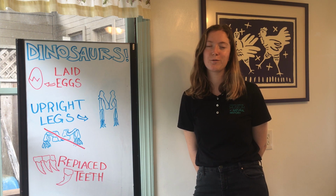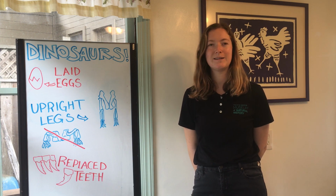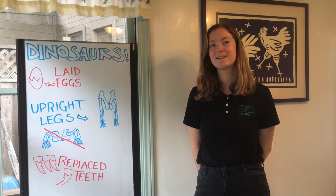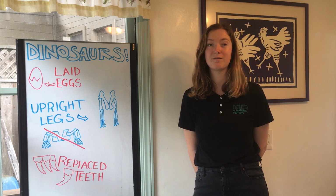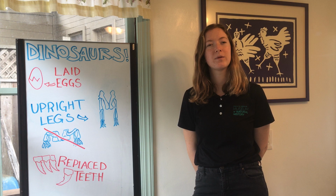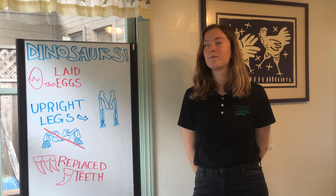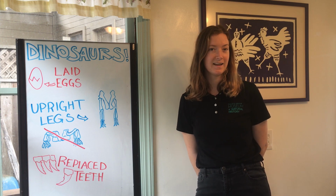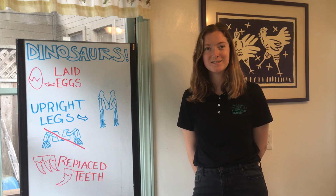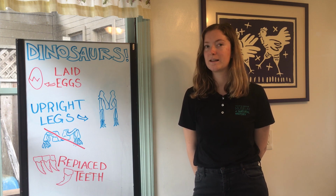Dinosaurs ruled the land for over 140 million years. They evolved into many different shapes and sizes, depending on what they ate and what their needs were, as well as the environment around them. But there were certain things that made dinosaurs who they were, and we have them right here. Dinosaurs laid eggs. So, like chickens or snakes, dinosaurs had eggs. They did not give live birth.